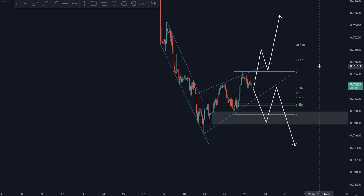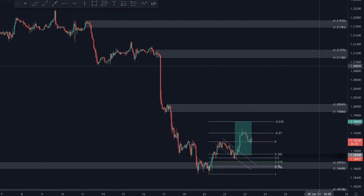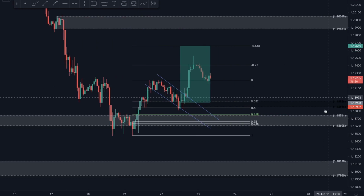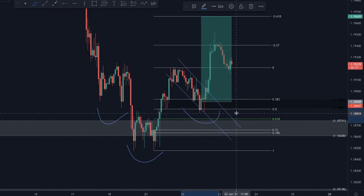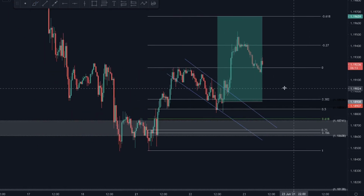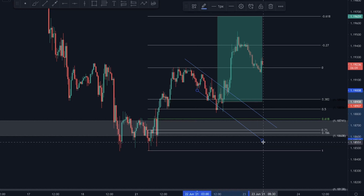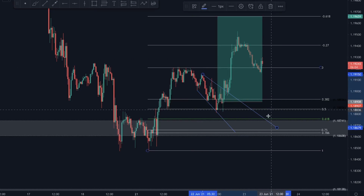So let's head over to euro dollar. And euro dollar, what a beautiful setup that was yesterday. As I discussed yesterday, a beautiful inverse head and shoulders, right? So left shoulder, head, right shoulder. That is a first. Then what we also had was, and let me dive into the lower time frame, a beautiful descending channel, right? So we had this over here with the, and let me just adjust it.